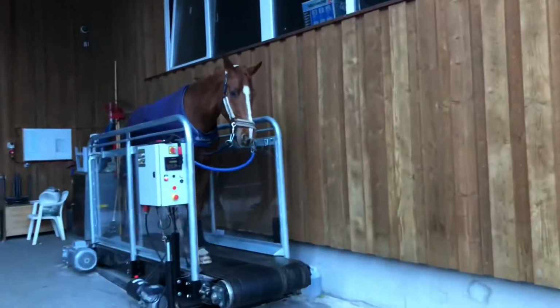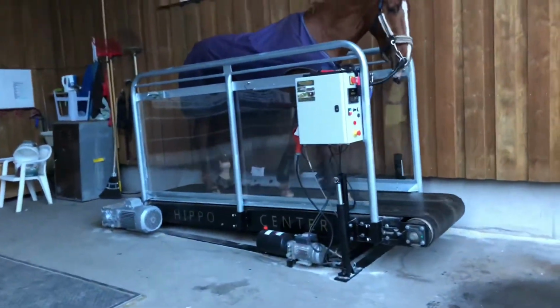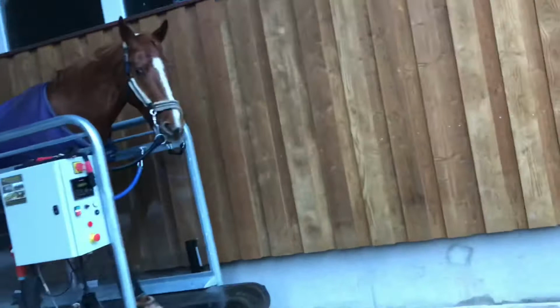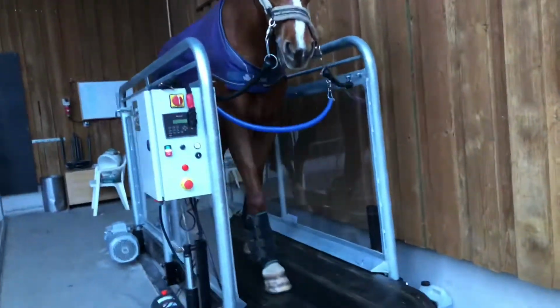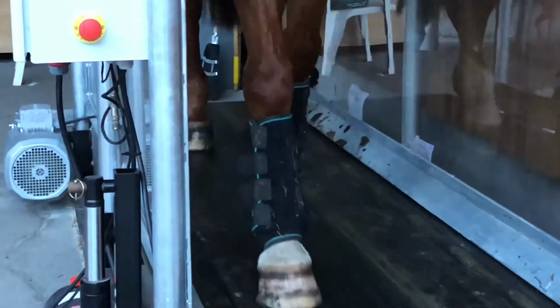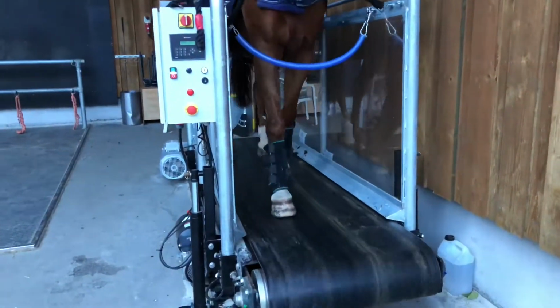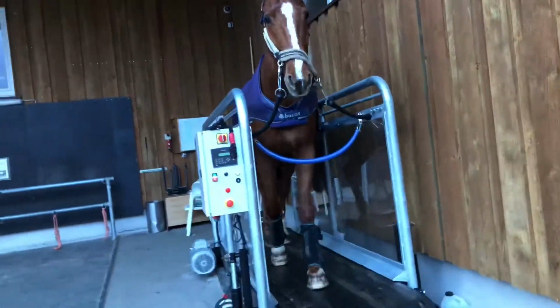Pixu is walking uphill on our treadmill, so I'm really proud of it. And he actually also has the Ice Vibe on. It's Ice Vibe from Horseware, and it's like a vibration, so it's really, really good.